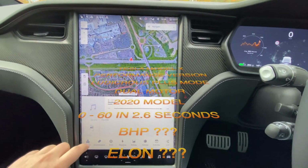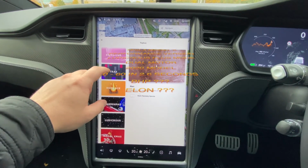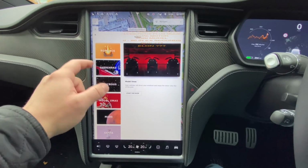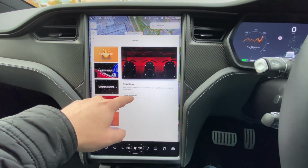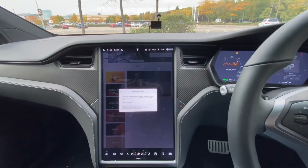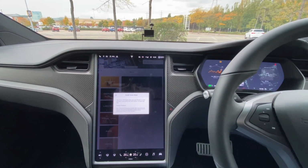Have to go here, click on the 12 volts, and believe it or not, celebration mode is actually called Model Xmas. I don't know why, it's not Christmas yet, but we're gonna try this time to start the show. I have to get out, block the doors and all the other stuff. Hopefully this time it's gonna work, because last time it failed, and it failed big time.